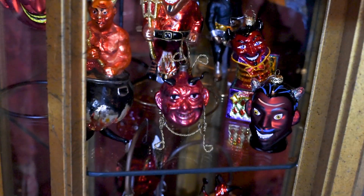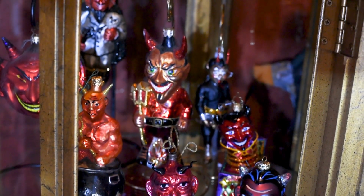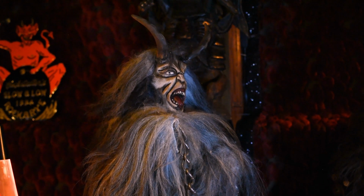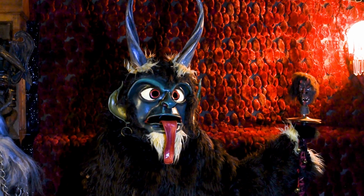Now the big thing here for me is Christmas. I am from Germany and I love my Christmas tree. So I have a big black Christmas tree covered with devil and Krampus ornaments. And then a full-size Krampus sits with the tree and you can come by and take photographs. People totally love it. They bring their children and it's a lot of fun.